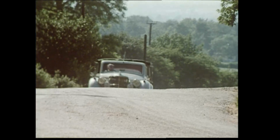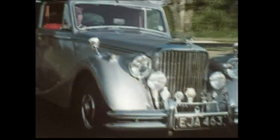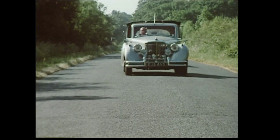Jaguar will bring the greatest prestige. The Mark V, an intermediate design to replace the pre-war models, basically has the same engine that Standard supplied before the war. Now Jaguar have an engine of their own.